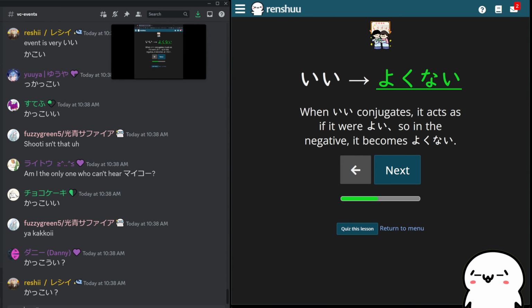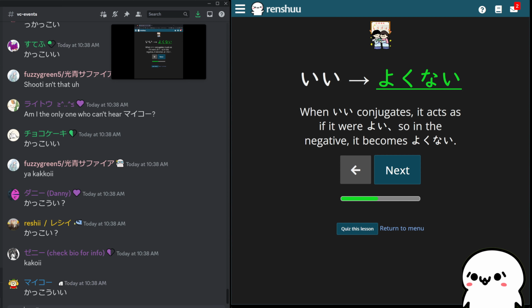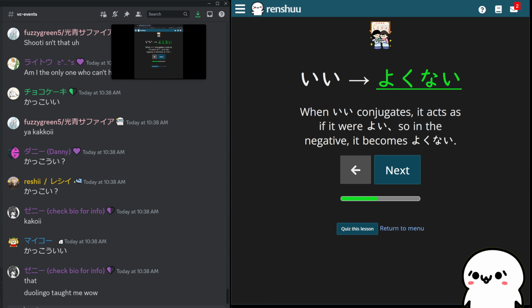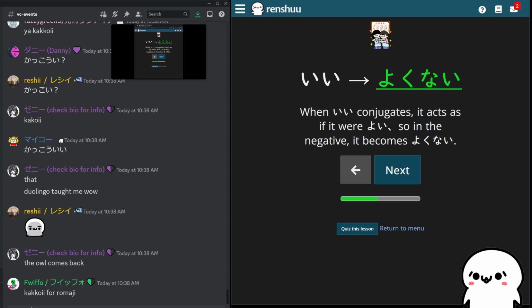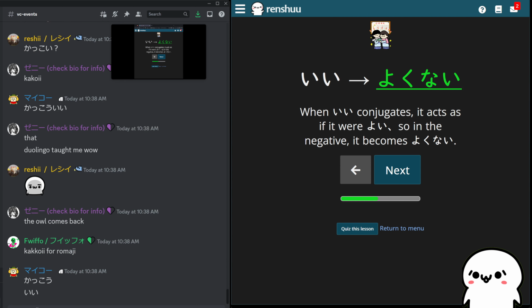So kakkoii, it's one of those ones that's got the double consonants, which drives people crazy. And not only does it have double consonants, it has an extended vowel. So it's kakkoii. The K on the ko is double, and then the ko is longer. And it ends in E. Now, literally, kakko actually means like shape or figure. And E is the E that we're talking about. So if you say someone's cool, you say that person's kakkoii.